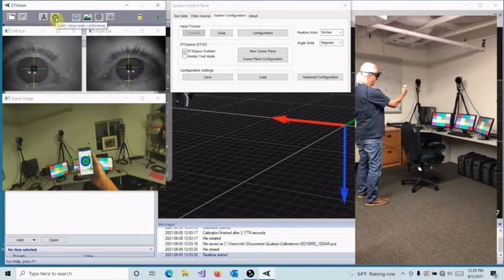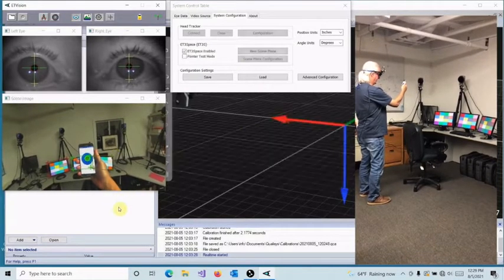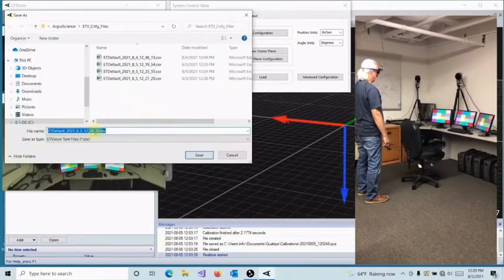In this view, we see ET Vision to the left, QTM in the center, and a view of the participant to the right. We may now open a file and begin recording.